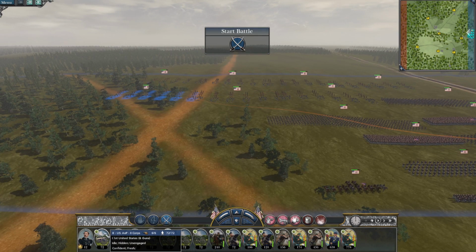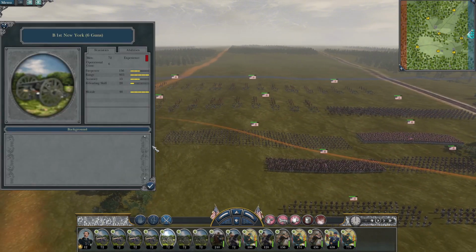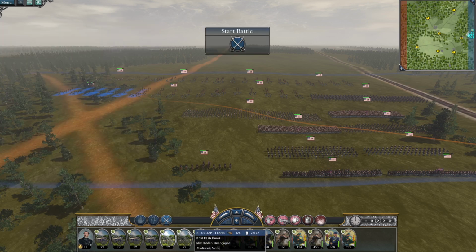Now, these are all batteries. So we've got the 1st New York, Company B here. They've got 6 guns.